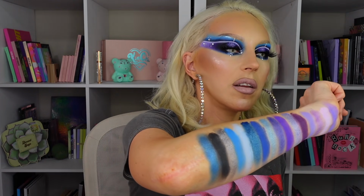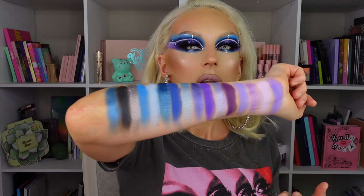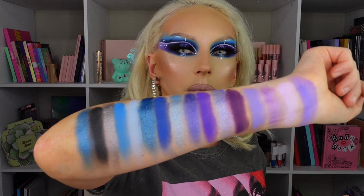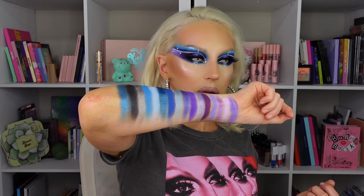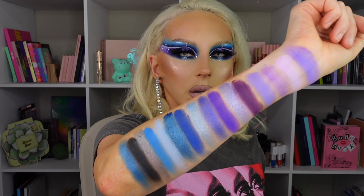The black is excellent. It's nothing new. The pale ones, this one and this one, they swatch great and actually go on the skin very, very pigmented, which is a great thing for the pale color. So yeah, I do recommend this palette. It's very nice. Beauty Bay, I mean, Beauty Bay never disappointed me. I love this. Very, very good. Mattes are better than shimmers. So let's get to the application and you'll see the final look at the end.